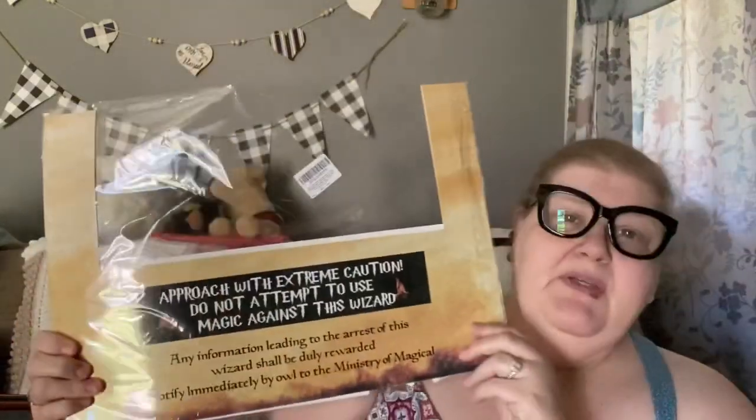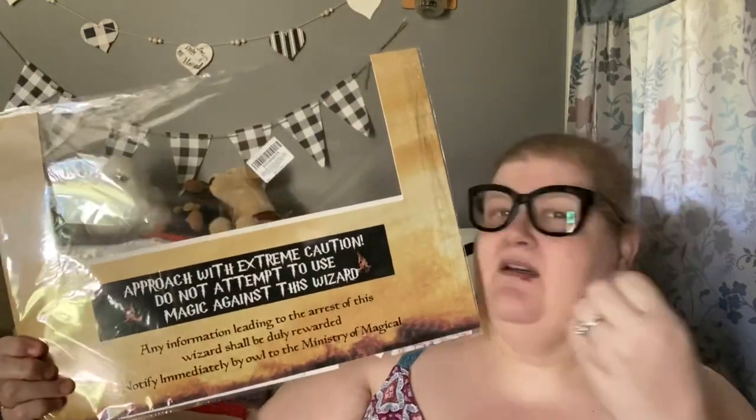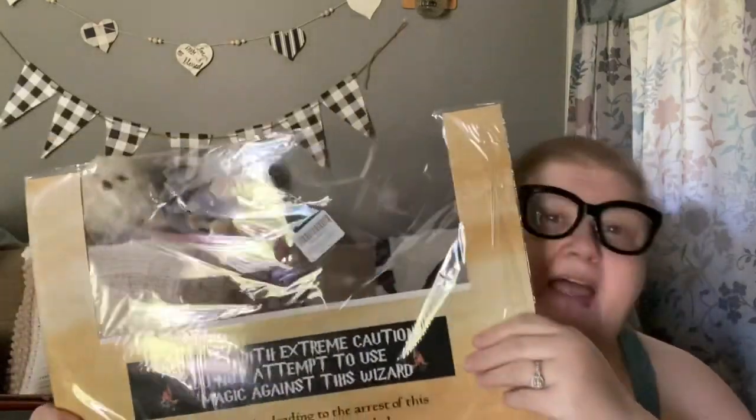And this is like the wanted poster. And the other thing, if you've never seen Harry Potter, the pictures move, or some of the pictures move. So this would actually be really cute if you took like a boomerang of it. It's really nice. And it says, approach with extreme caution. Do not attempt to use magic against this wizard. Any information leading to the arrest of this wizard shall be duly rewarded. Notify immediately by owl to the Ministry of Magic.